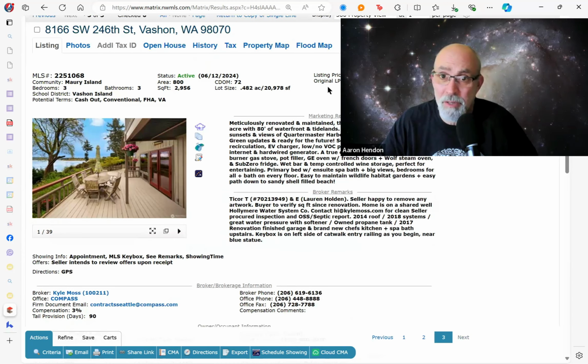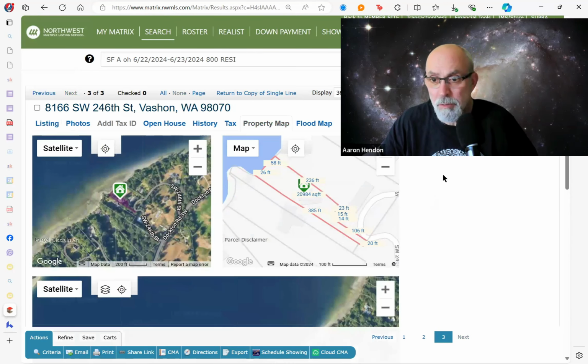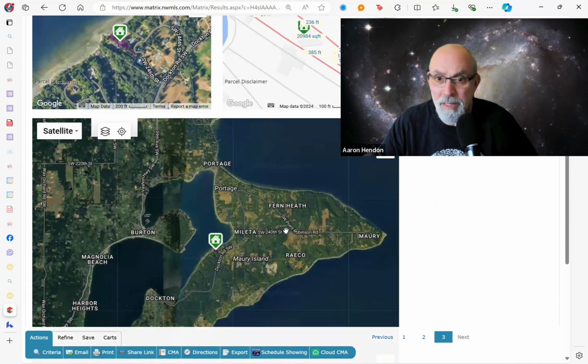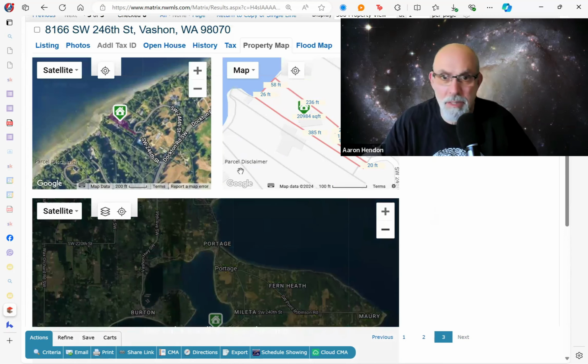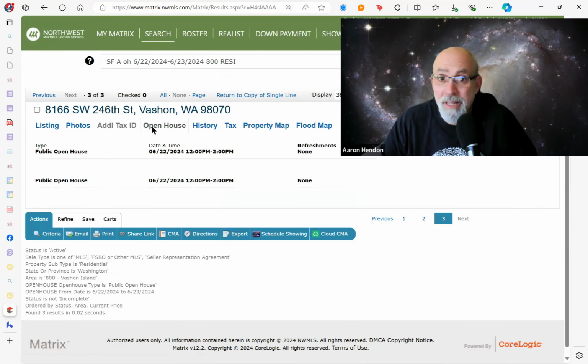This is down on Maury, and we've seen it before. There it is. Mid Maury Island, facing outer Quartermaster, really the inlet between outer and inner Quartermaster. Open Saturday, 12 to 2. It's open twice on Saturday? I don't know if that's right. I suspect it's open Saturday and Sunday.